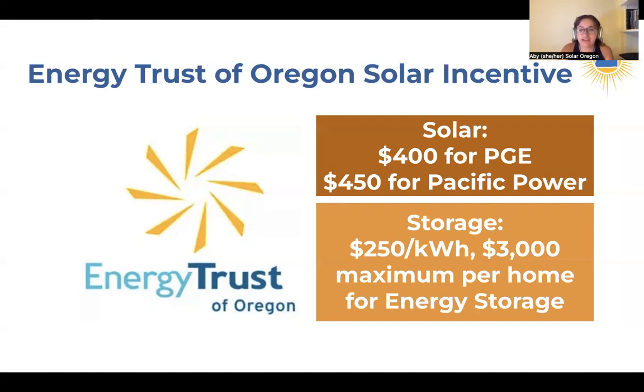The Energy Trust of Oregon has two different incentives. Their first is for solar, so you can get a $400 credit if you have PGE and $450 if you have Pacific Power. If you are installing storage either with your solar system or after the fact, you can get a $250 per kilowatt hour credit up to $3,000 maximum per home for energy storage. The most common size of battery in Oregon is about 10 kilowatt hours, so you'd get $2,500, I believe, for that size battery.